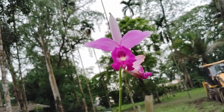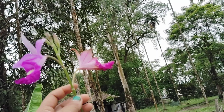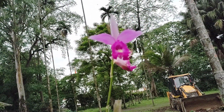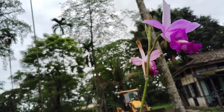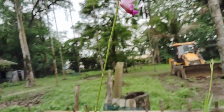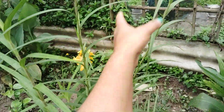Here is my ground orchid. It's blooming. Wait. How pretty. Here is her mother plant. Okay.